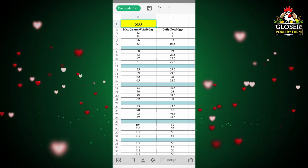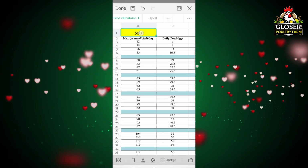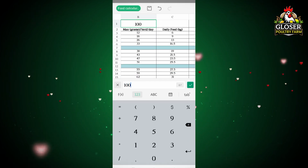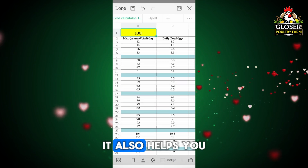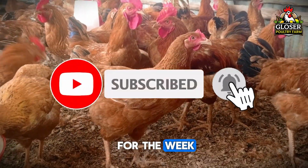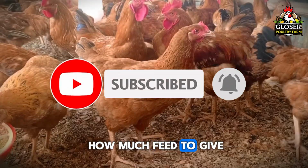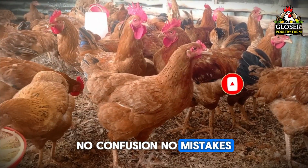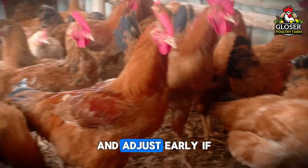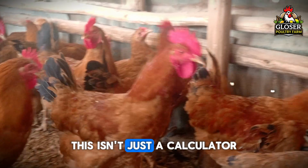Let's say you walk into a feed shop and want to know how much to buy. Open the calculator, type in your flock size, and it gives you an exact answer. If you're managing a team, it also helps you delegate with confidence. You can give your workers a printout for the week and they'll know exactly how much feed to give. No confusion, no mistakes. You can also track how your feed usage matches the plan and adjust early if there's a problem. This isn't just a calculator.